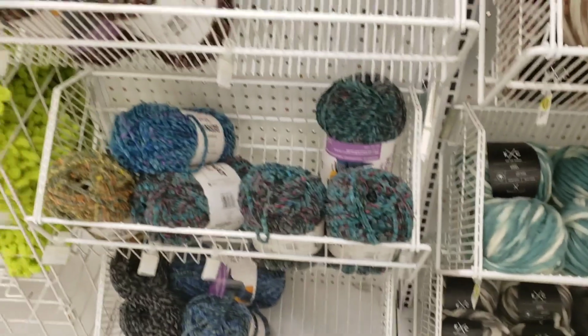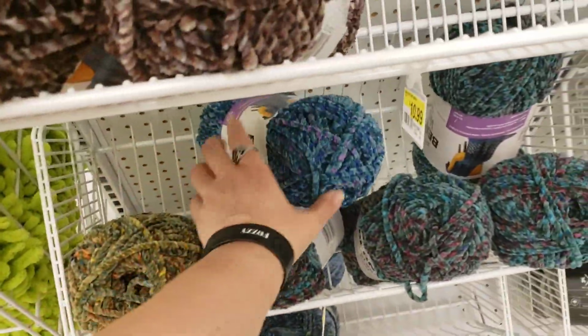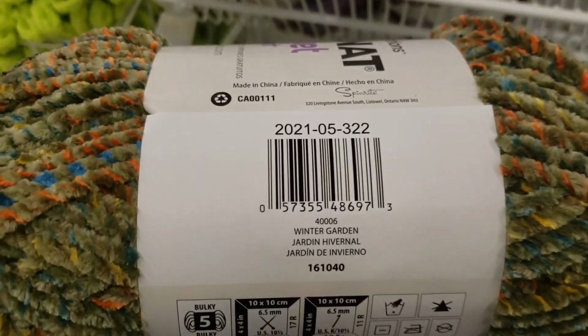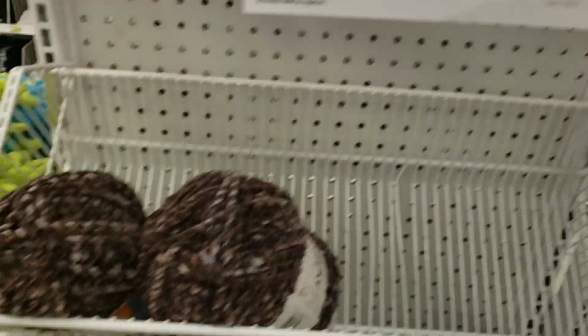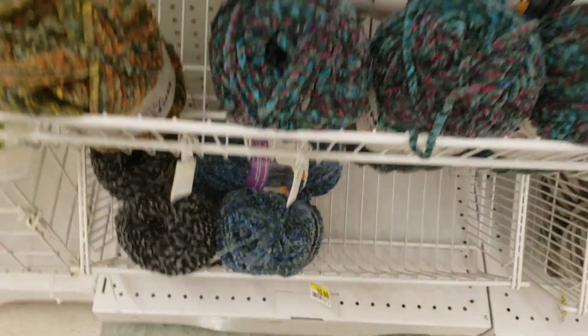Onward. Okay, so they do have some new yarn. I saw these with Damon at the smaller JoAnns too. They have Bernat Velvet Twist, and this is actually the color they only had one of at the smaller store. Winter Garden. How pretty is that? I'm not really a velvet fan, but this is really, really pretty. And right now these yarns are 25% off, by the way. So here's some different colors here.